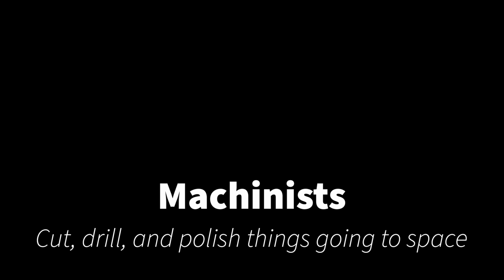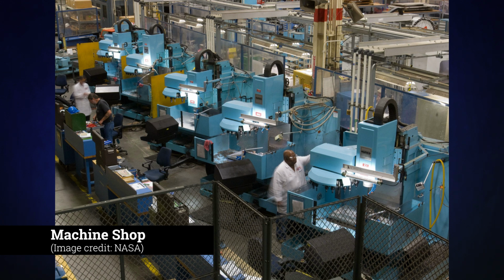Machinists create the parts used on spacecraft. They are experts in machining tools, of course, including state-of-the-art CNC machines. To do their job, they've got to be able to interpret drawings and files. The good ones can spot problems with a drawing and have saved programs weeks, if not months, of schedule and budget by recognizing problems early on.